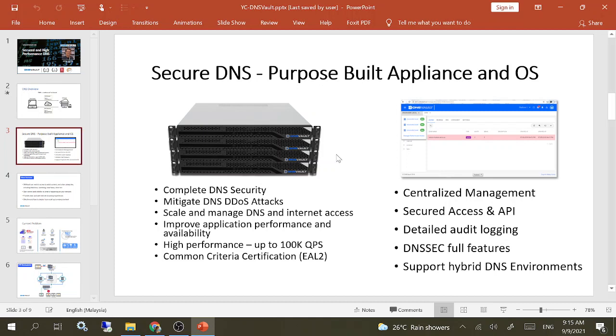Currently we have a complete DNS security solution. We have our own appliance, and we develop the software with centralized management, and we can also mitigate DDoS attacks. It is a high performance appliance which can support up to 100,000 DNS queries per second. We already passed the Common Criteria certification EAL2, and we also support hybrid DNS environments.